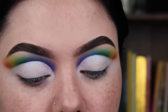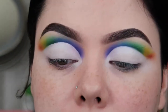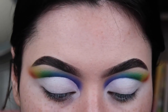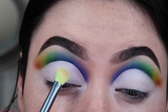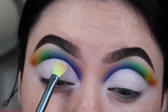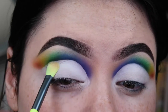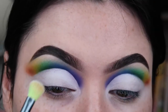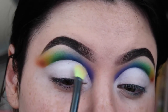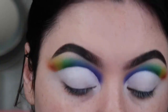So now what I'm going to do, I'm going to take the white called Cream and Sugar, and I'm just going to take it on this fluffy but flat brush. And I'm just going to set the white down, but I'm not going to take this all the way. I want to leave space across my line here for more color.